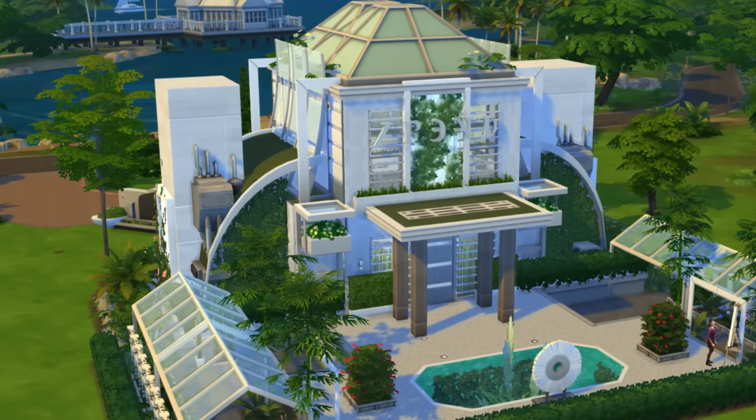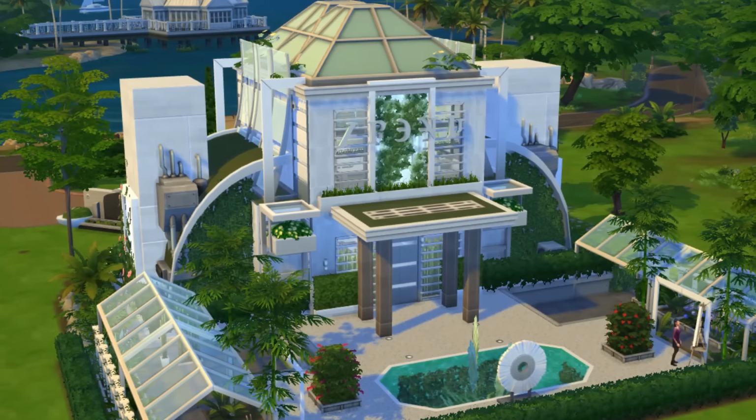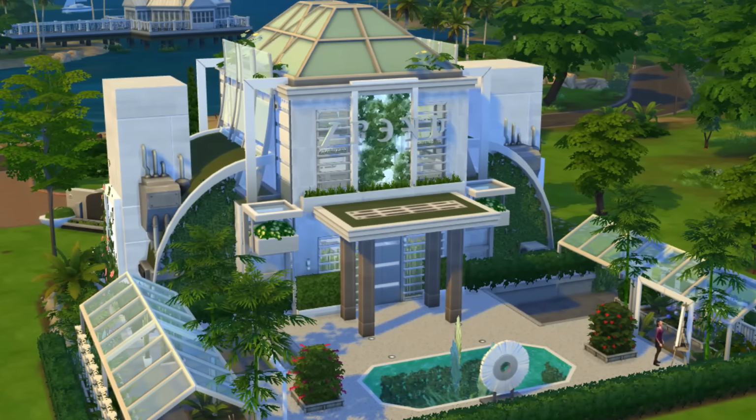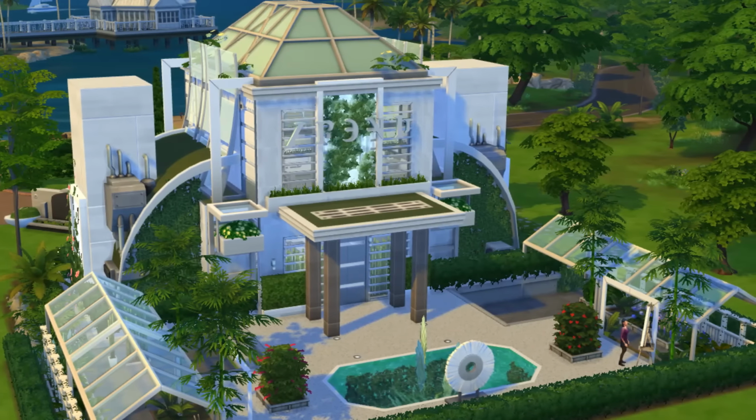Hi guys, welcome to Simproved, Fry speaking here, and this time I'm presenting you this really cool biotech laboratory. It is a collaboration with the amazing LessThanZero Sims.